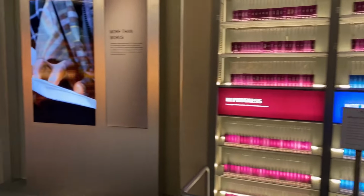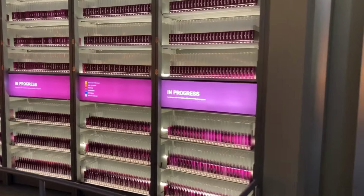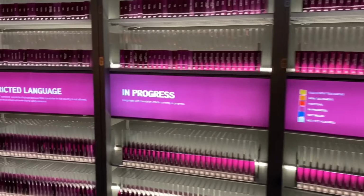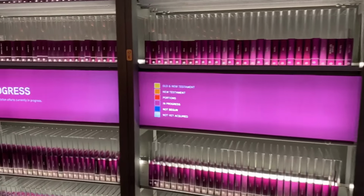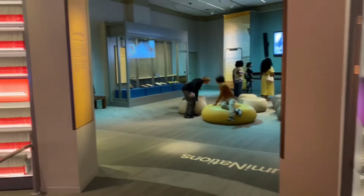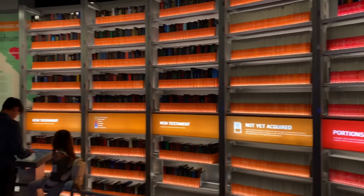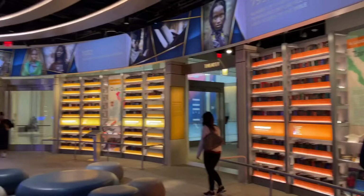And as you can see, some of these, it says in progress or unreached. These are all different languages and different cultures, and they'll have kind of like these plastic Bibles. Some spaces are empty, some of them are filled. But what you can do is you can go through and you can see the progress that's being made and how much more there is to do through the displays of the current ongoing Bible translations. Very, very cool interactive room.